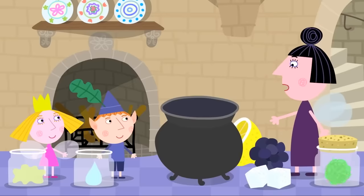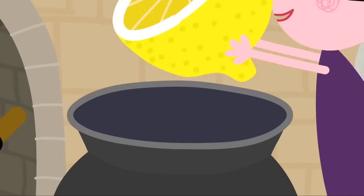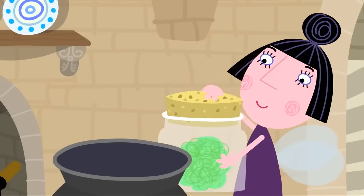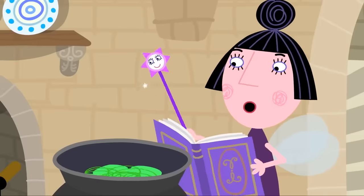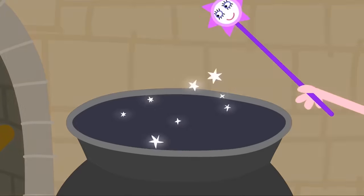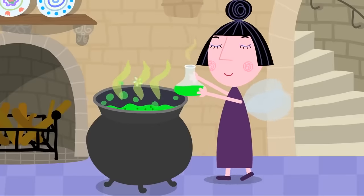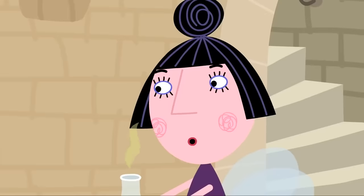Now, let's mix all the ingredients. Blackberry, sugar, lemon, dewdrop, slug slime, and finally, frog burp. And now, the magic words. Sugar and spice, glug, glug, glug, burp of a frog, slime of a slug. That's going to taste horrible. No, Ben. Remember, it's a potion to rub on the feet, not to drink. Nobody would drink this.